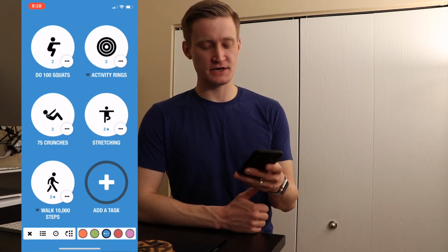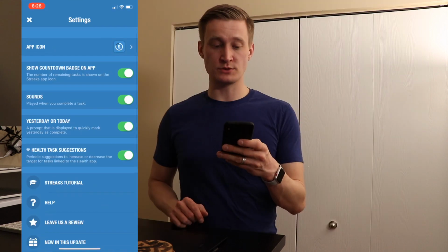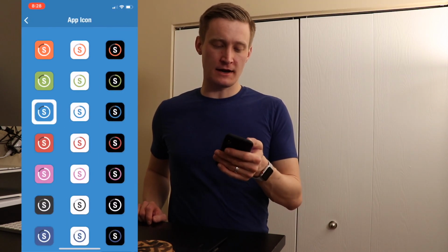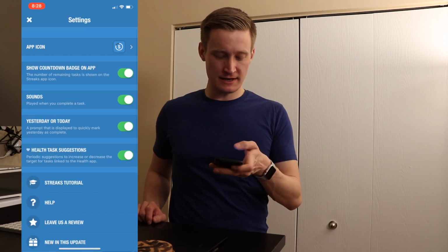If you go to settings here, you can customize all kinds of things for the appearance. You can also tap here and go to more settings. You can set the app icon in here, which I've already done. I've changed the app icon to blue to match the theme that I like.